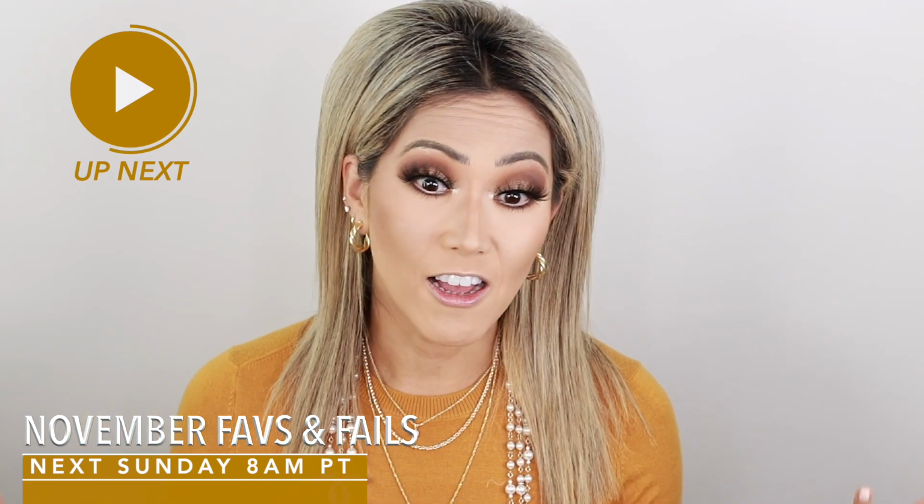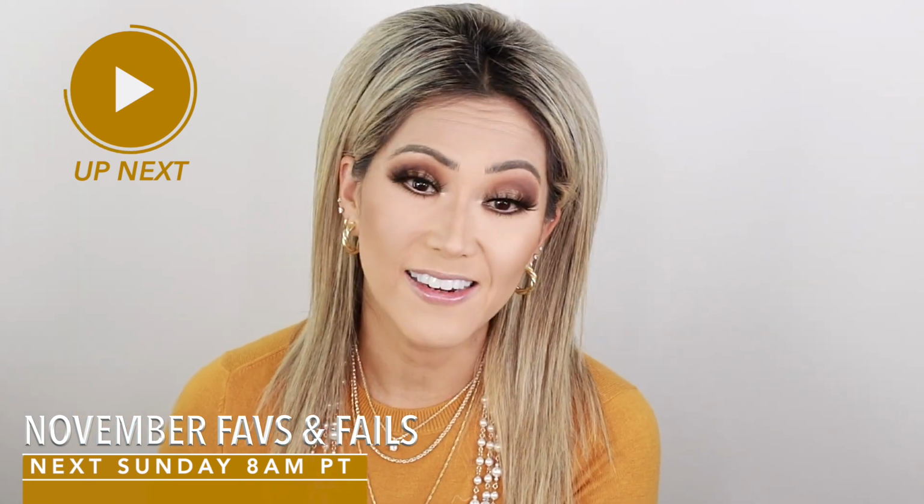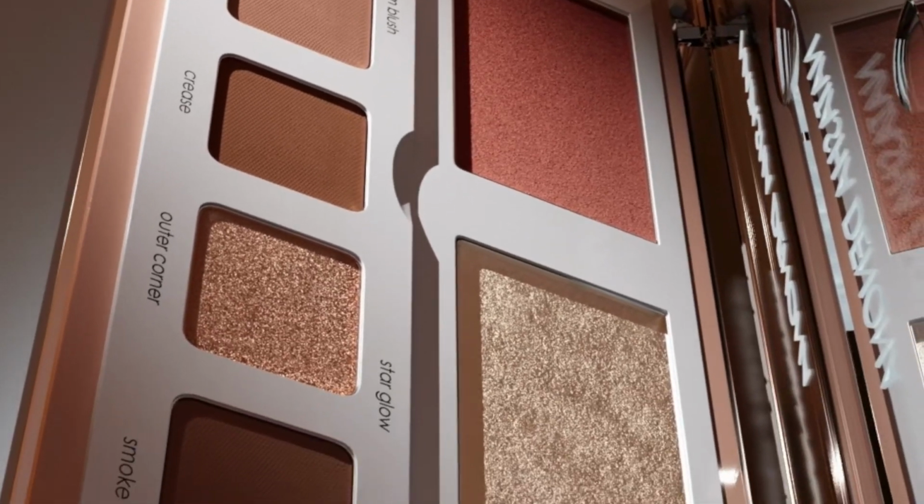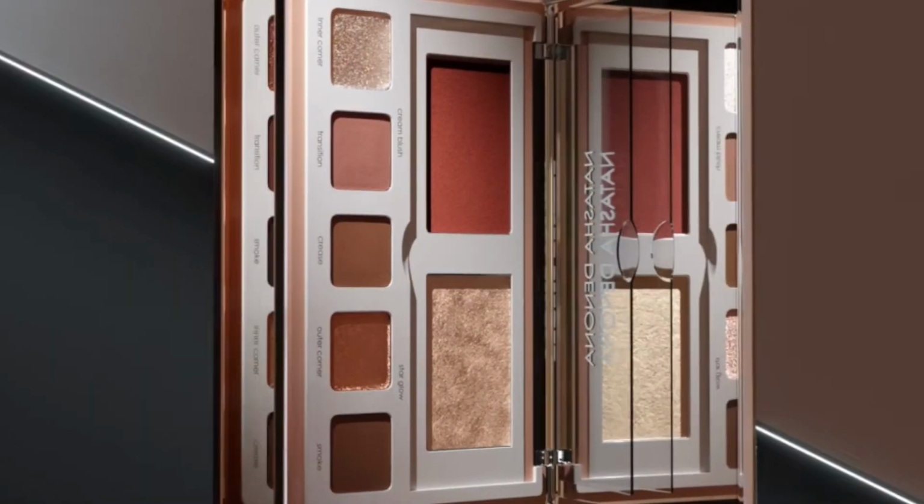So I love the way everything turned out. This palette is absolutely gorgeous. Obviously the lashes give it way more smoky and glam. Of course, it was the introduction to it, I had to go glam, you guys. I mean, it just had to.